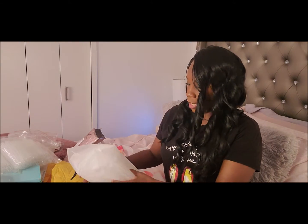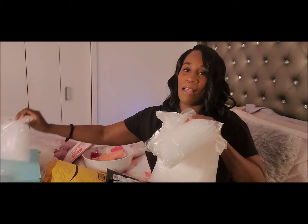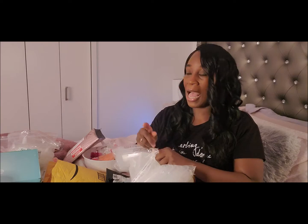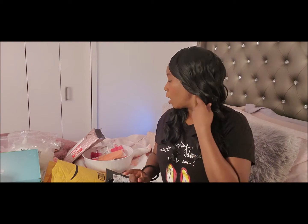Okay, so I have more pipettes. These are pipettes. I have like 600 pipettes. So I'm stocked on pipettes because I use those for my kits, my syringe kits.